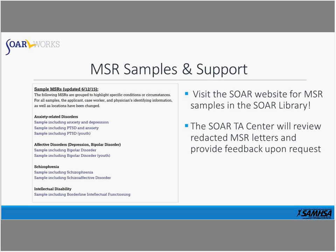We also will review any redacted MSR letters and provide feedback upon request. So if you're working on an MSR and you'd like us to take a look at it, you can send that to your SOAR TA Center liaison. Just be sure that you take out the applicant's name, Social Security number, and date of birth, because we want to make sure that we're all following HIPAA guidelines there.